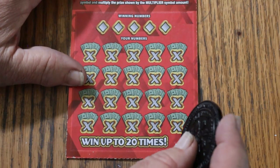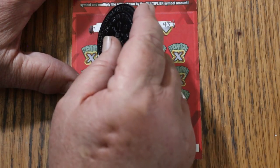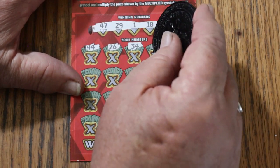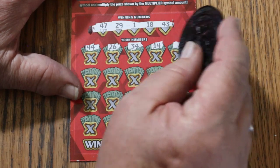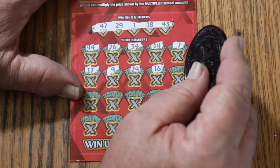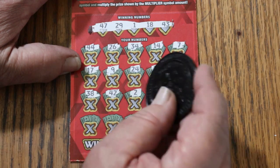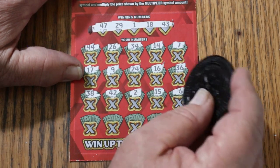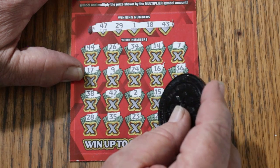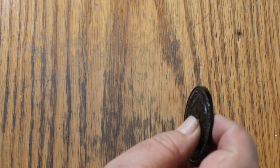Something needs to pop. Ticket 19. 47, 29, 1, 18, and 43. 44 club, 26, 34, 14, CJ 7, 17, 9, 24, 16, 36, 38, 42, 2, my number 15, number 6, 28, 35, 23, 22, and in the corner for $10, 21. Couldn't do it. All right.